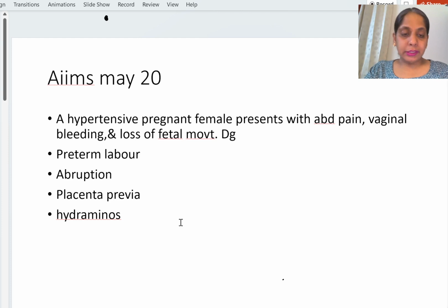First of all, this is a question which came in AIIMS May 20. A hypertensive pregnant female presents with abdominal pain, vaginal bleeding and loss of fetal movement. What is the diagnosis? We should know the symptoms of placenta previa and abruptio placenta to differentiate. Here there is vaginal bleeding and pain also, so it is painful bleeding, plus there is loss of fetal movement, so there is fetal distress also. This is a triad which is specifically seen in abruptio placenta.